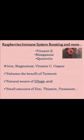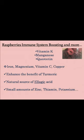From the information that I'm finding, raspberries are so nutrient-dense. They're like a food-based multivitamin. So this is why I'm so dead set on eating organic, because it ensures that the nutrients that I'm naming are in the foods. There are trace amounts of so many other nutrients that I did not name, but there are small amounts of zinc, thiamine, and potassium.